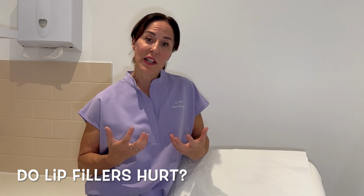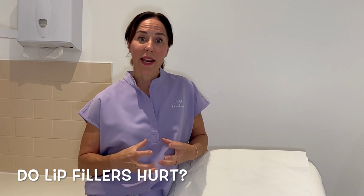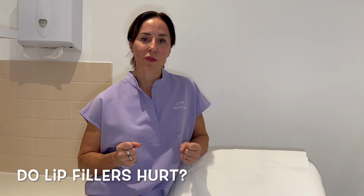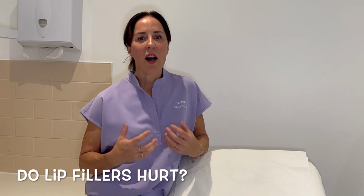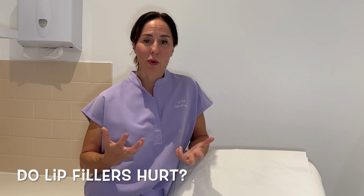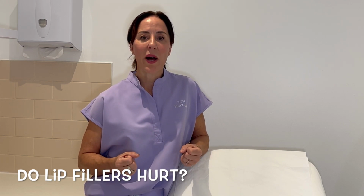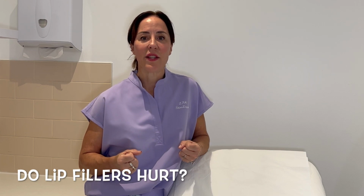Added to that, the filler that we use here at LPA is combined with a numbing agent in the actual filler itself, which makes the treatment really pain-free. It can feel similar to a dentist. By the time you leave, your lips feel a bit numb, but yes, it is a comfortable treatment and the numbing effect will wear off fairly quickly after your appointment.